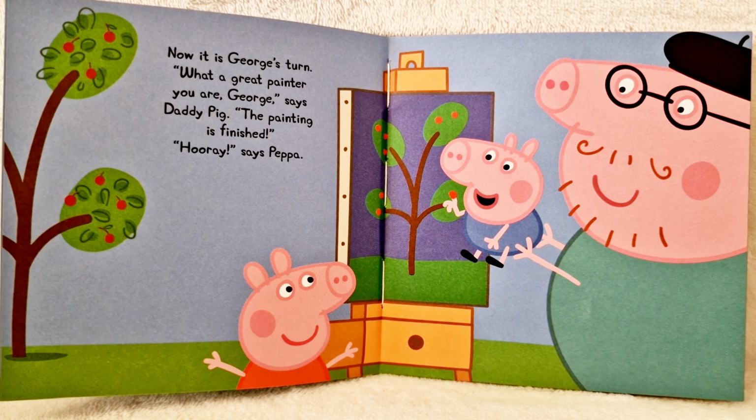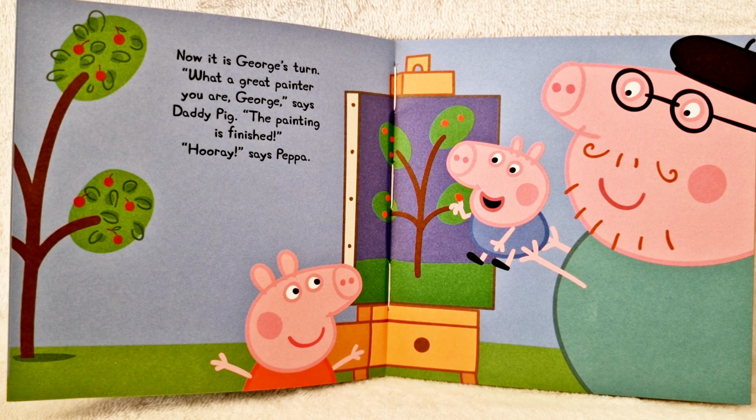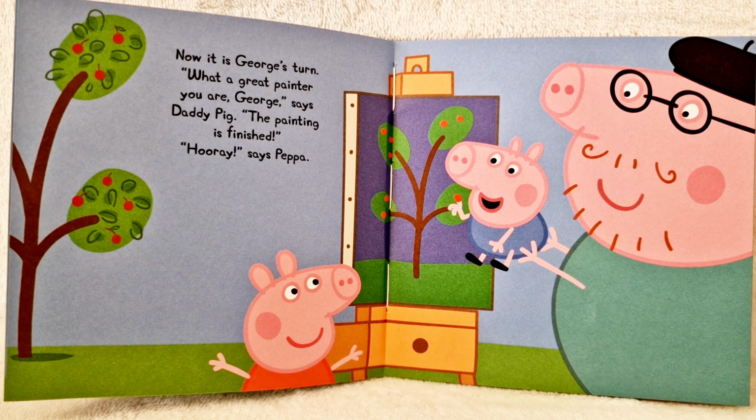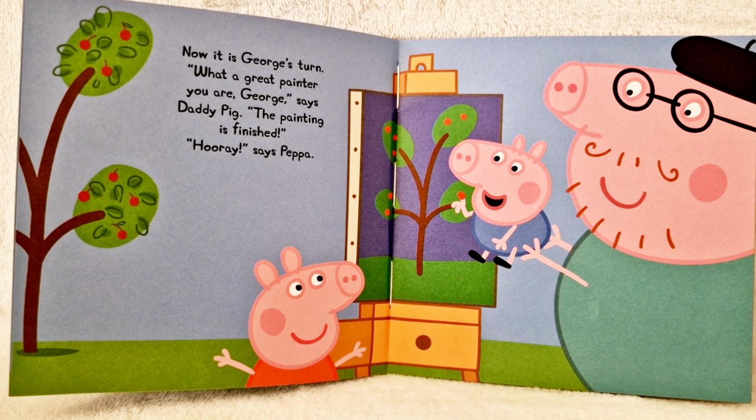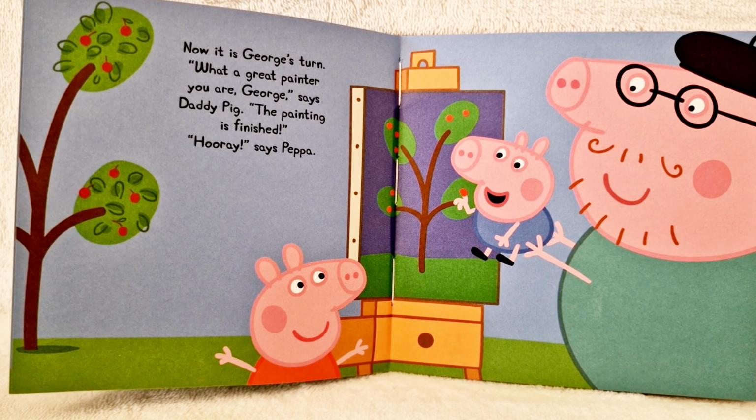Now it is George's turn. What a great painter you are, George, says Daddy Pig. The painting is finished. Hooray, says Peppa.